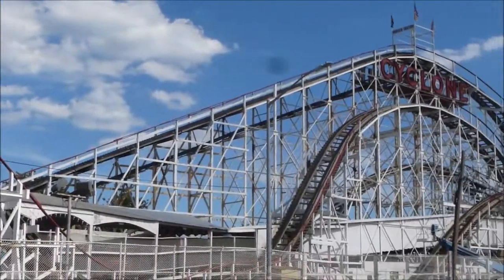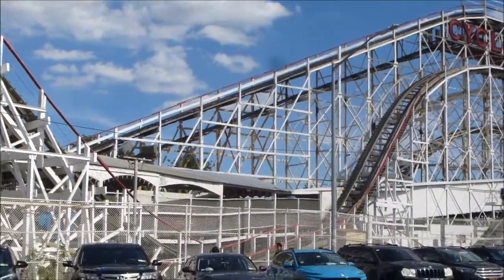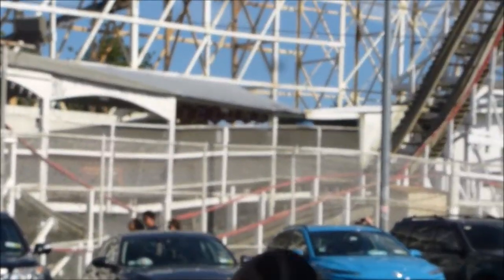You have a speed hill on the backside there that's really good. There's a low to the ground speed hill right there that gives just great floater air.